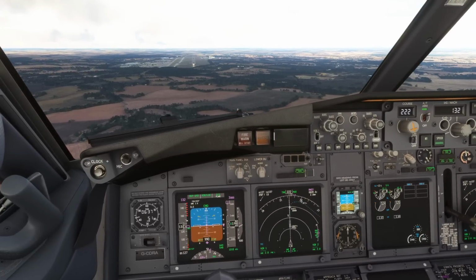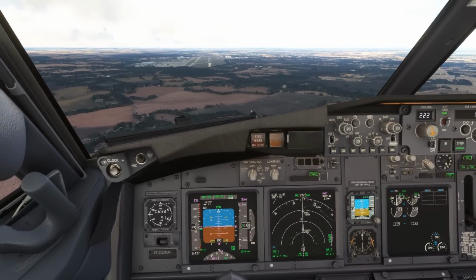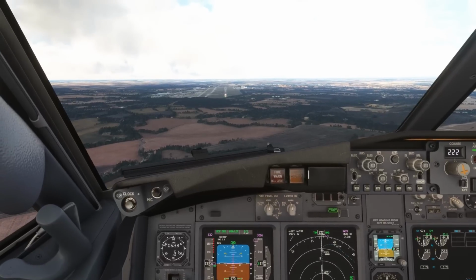Jet set 304 Charlie, turn left heading 170 degrees, and B flight level 350, level at beam sit at please.